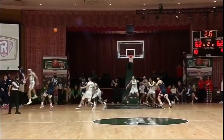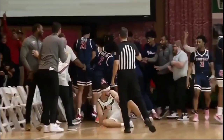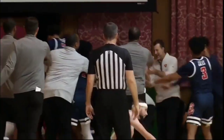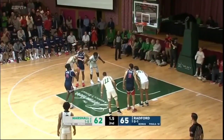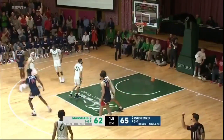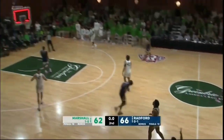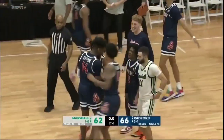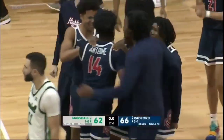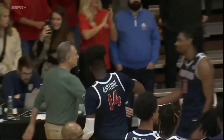He comes off of a double screen to the corner hard. That's the most important thing about coming off those double screens. Hard with his feet set with the curl, and he knocks it down. And that's the first Villanova transfer's 3 of the night. He nails it. That does it. It's a Radford win, 66-62. What a night at the Greenbrier. A night that will forever be remembered by Brian Antoine.